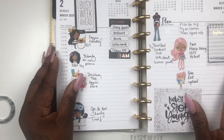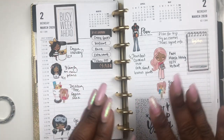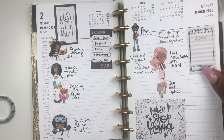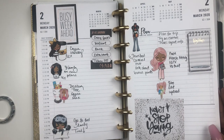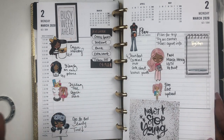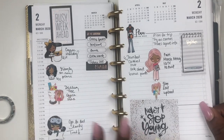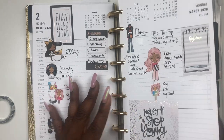Here is my week. I hope you guys enjoyed watching me plan my week out. I finally got a little decorative with it. Normally I just do my plans. At the end of the week, I probably have so much more written in this thing. I'm trying to make it neat for the camera, but it's probably going to be all scratched through, added, more added, and all of that.